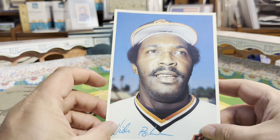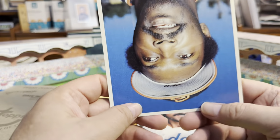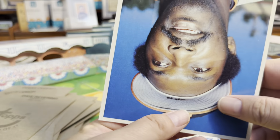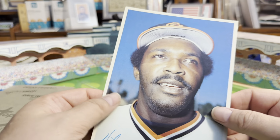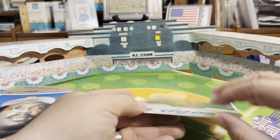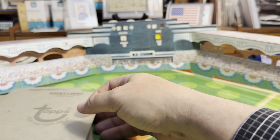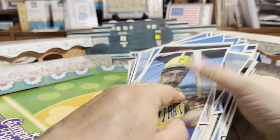Vida Blue on the Giants. Trying to see what this. Oh, it says Vida under his cap. Look at it this way, Vida. So he's got his name written on his cap. And then lastly, Davey Lopes. There you have it. The 1980 Topps Superstar Photo Cards.